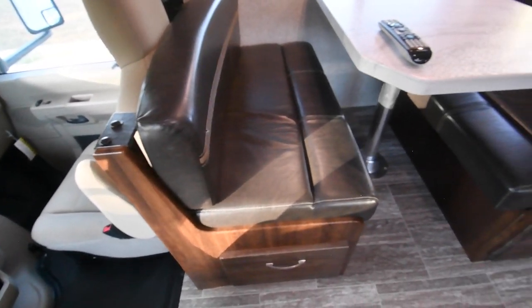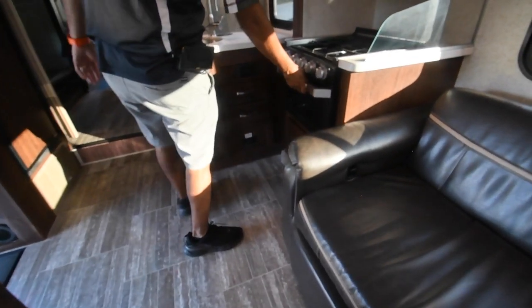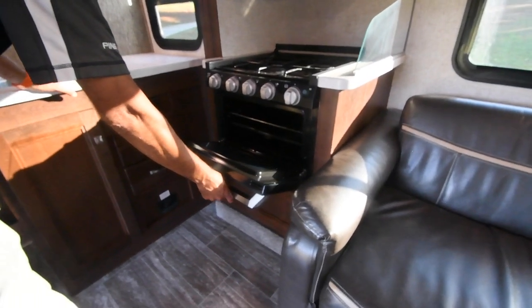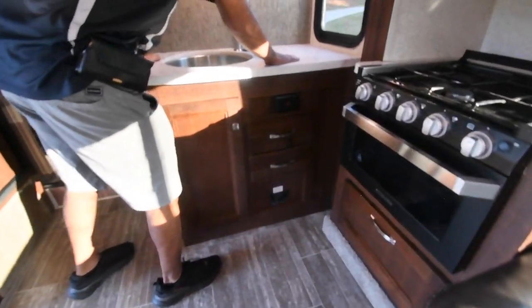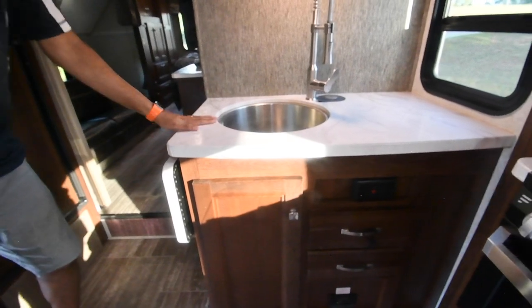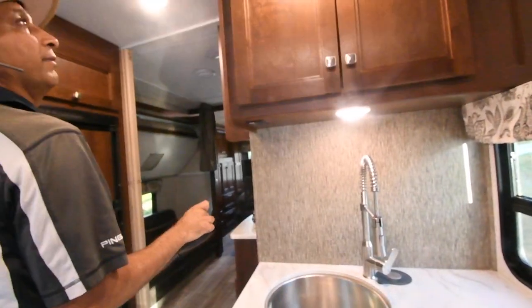Back here we got a 3-burner gas stove, Magic Chef microwave oven, got a traditional oven, I like that. So you can recook your pizza in here or make some cookies or bake a cake. Some counter space here with a big sink. Additional counter opens up here. Some cabinetry and stuff. I think I got my kitchen lights off. There we go, more lights.